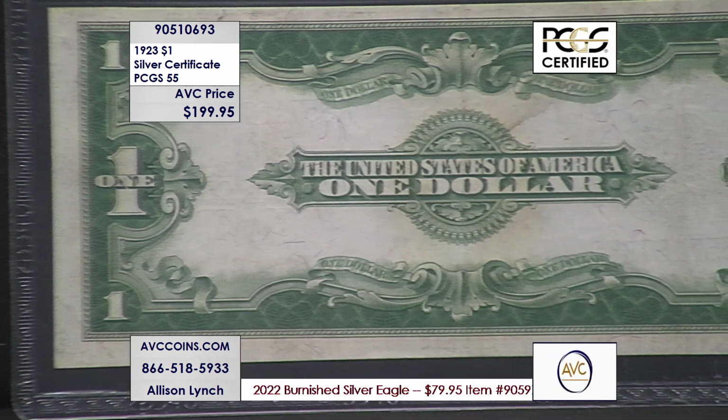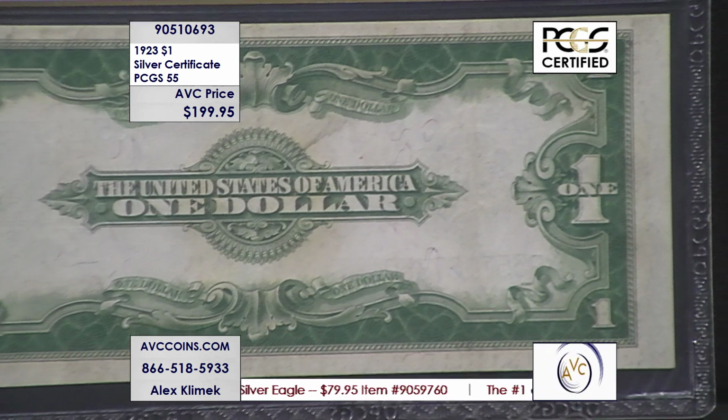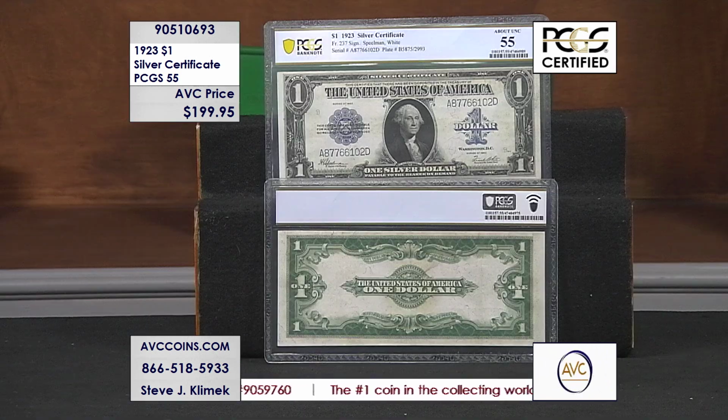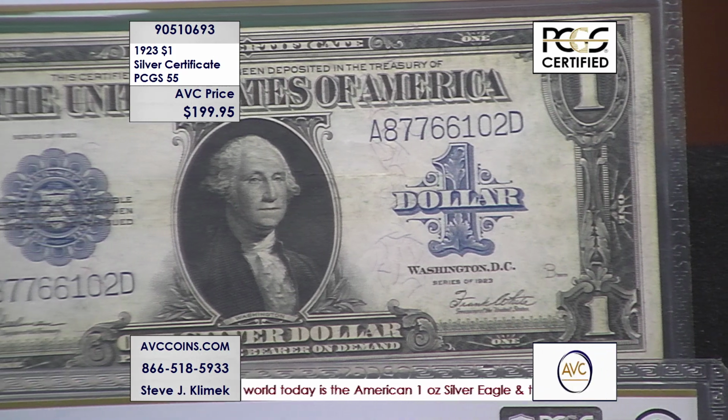The competition has the same note. Well, it's a PCGS 50. So very, very close. And they're $100 more. We're a couple grades higher, which is all benefit, right? The higher the number, the better the note. But we're $100 less. Just the way we want to do business.